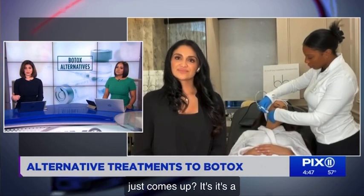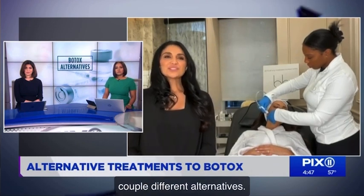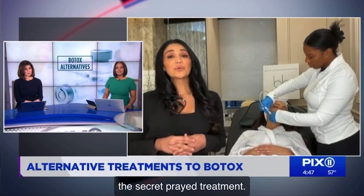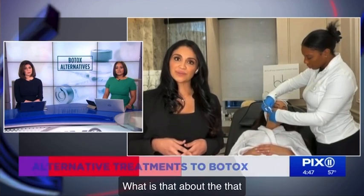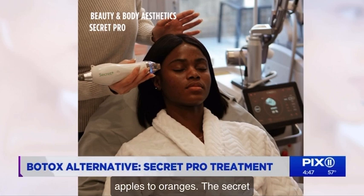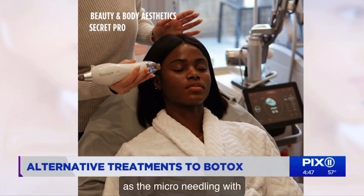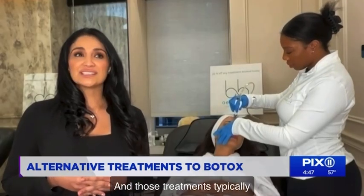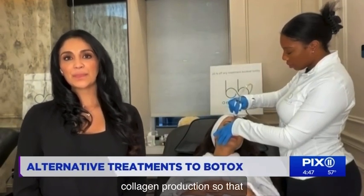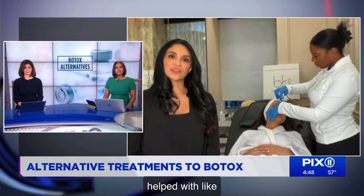Well, so I know there are a couple of different alternatives, and another one to Botox is the Secret Pro treatment. What is that about? The Secret Pro, so that is a little bit of comparing apples to oranges. The Secret Pro is a device, and it offers two treatments, the CO2 skin resurfacing treatment, as well as the microneedling with radiofrequency technology. Those treatments typically focus on cell turnover and collagen production so that people have tighter skin, reduced acne scarring, and it helps with texture. Does it also help with hyperpigmentation or something like that? That particular treatment doesn't help with hyperpigmentation, but there are other laser facials that do.